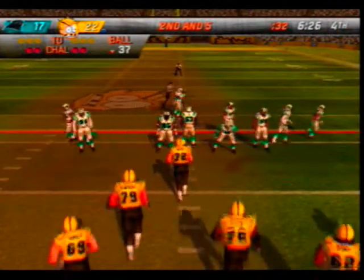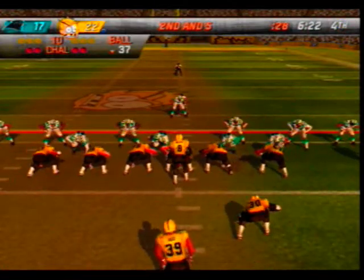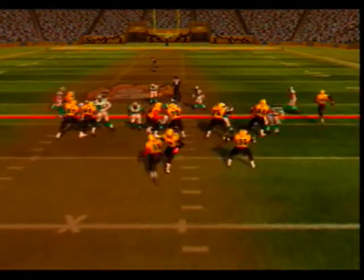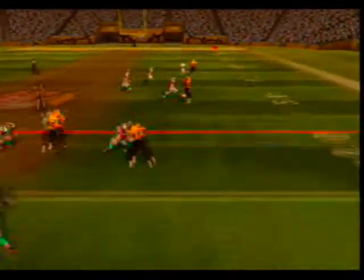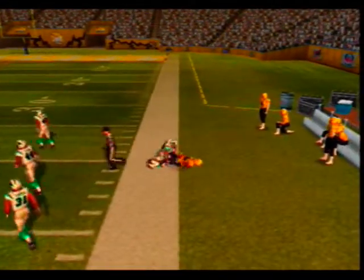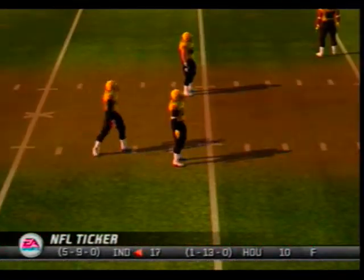Second and five coming up here. Ball on the 37-yard line. The Panthers line up in a 4-3. They give it to the halfback. They'll go with a play fake. With the throw, the wide receiver has it. Runs through the tackle. He continues to add to his total and now finds himself over the 300-yard mark.